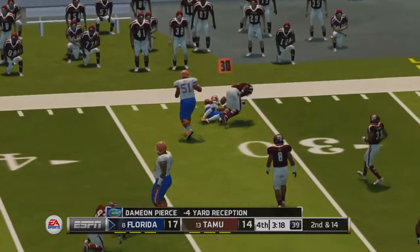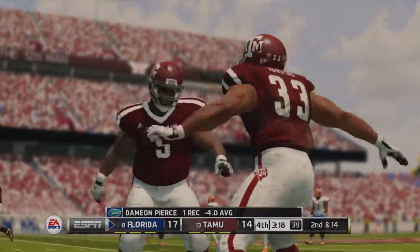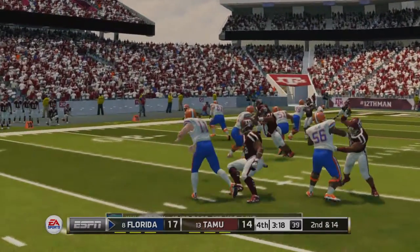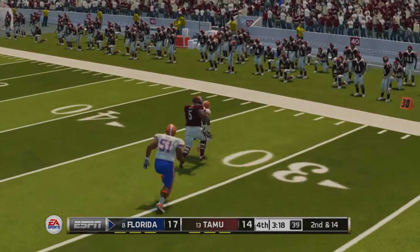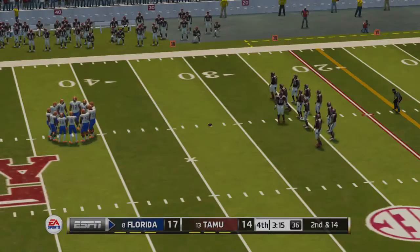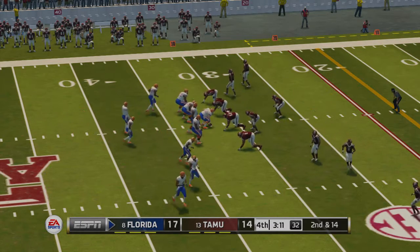Catches it and is hit immediately for a loss. That makes it second and 14. We've got a second and 14. Ball on the 32-yard line.